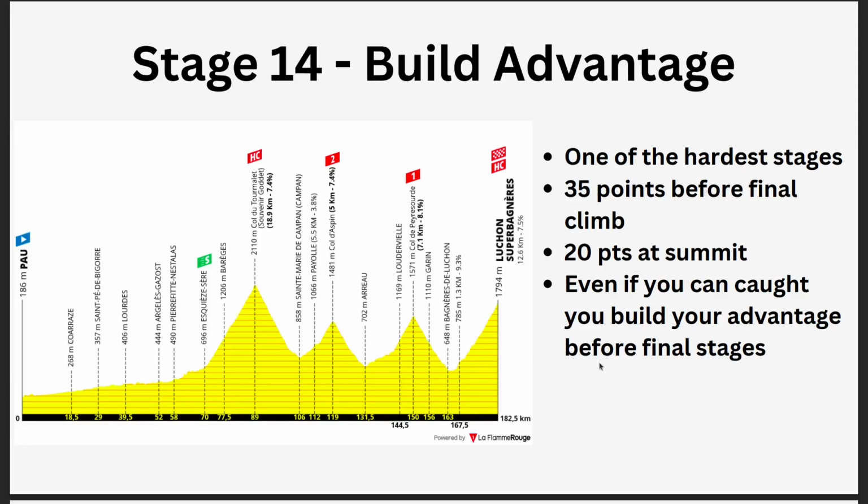Even if you don't manage to win in Luchon-Superbagnères, you still get 34 points and the top GC rider can only get 20. Also, this is a hard stage, so you should at least try to get in the top 8 in the final of the stage, because not all GC riders are going to catch you. And the GC guys had a hard day on stage 13. It is an individual time trial, and then on stage 16 they also go to Mont Ventoux, and you save your energy for stage 18.